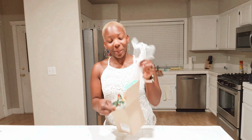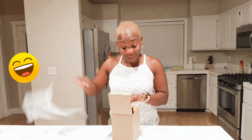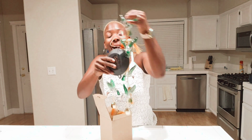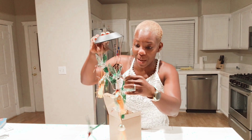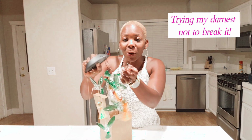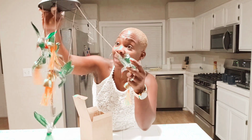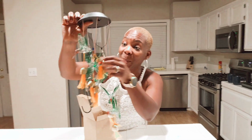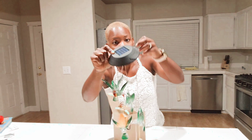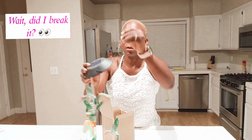Yeah, I started opening the box already. I was just so anxious. So here you go, this. A wind chime, and oh my gosh, look at this. It is hummingbirds. Oh my gosh, it is absolutely gorgeous. Oh my word. Oh, wait, hold on. Hold up. Wait a minute.